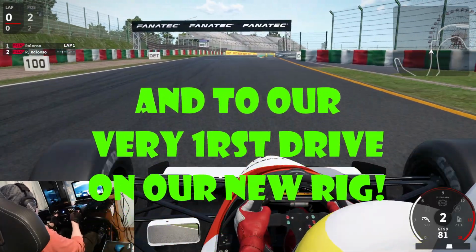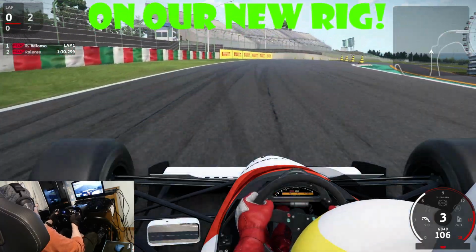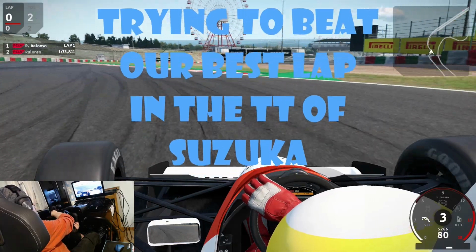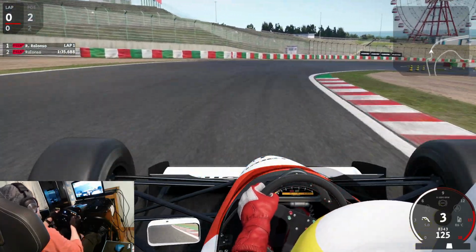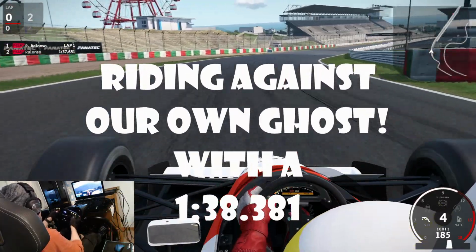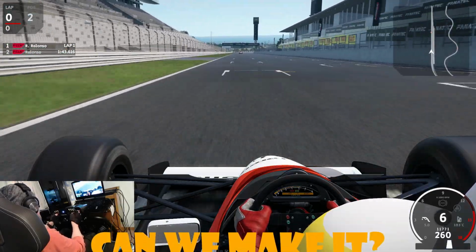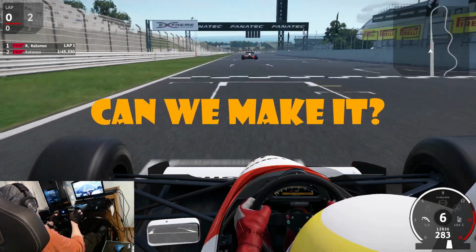Here we are then, finally in the car with our new rig, approaching the first chicane, right, left, easy on the throttle, but going over the line now in full speed.